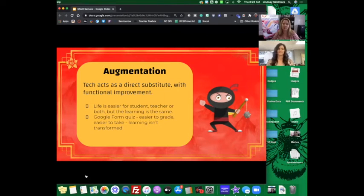So after substitution, we can move up into augmentation. That's taking it just a little step further. And so not only are you doing a direct substitute, so that paper to a Word document, but now you're going to add some functional improvement to it. These are things that make things just a little bit easier for your life. So when we think about that paper example we talked about, writing paper in a notebook versus writing paper in a Word doc, when we add in the spell checker and the grammar check and the word count and the thesaurus, all of those extra tools, that's when we start to see some functional improvement. It makes life easier for us as a writer by adding the technology in.